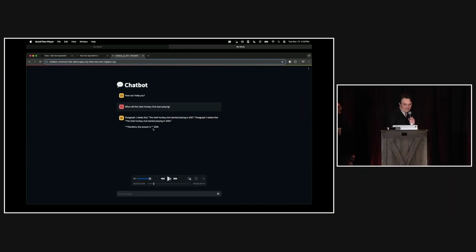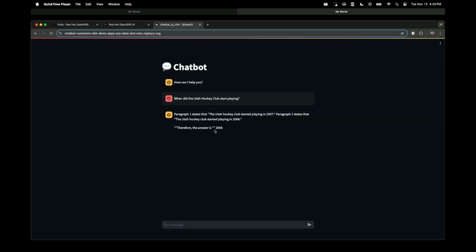Yes, so we want to know if it knows anything about this new hockey team. So we'll ask it, when did the Utah hockey team begin? And we see that it generates a somewhat strange answer about 2006, 2007. We know that's wrong, but that's obviously to be expected. This is the starter model. It hasn't been trained yet to really do much. So now we're at a good place where we know something that we want to teach our model. So now we can go ahead and use InstructLab to teach it about the Utah Hockey Club.